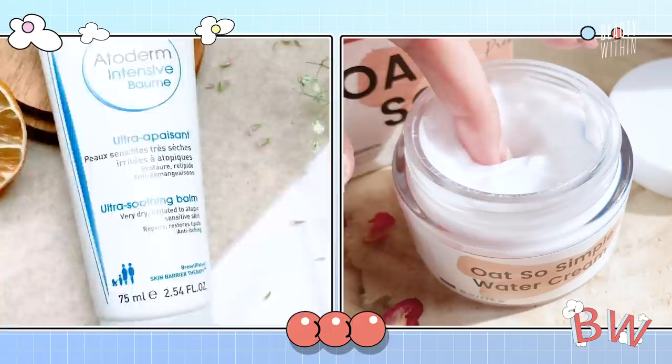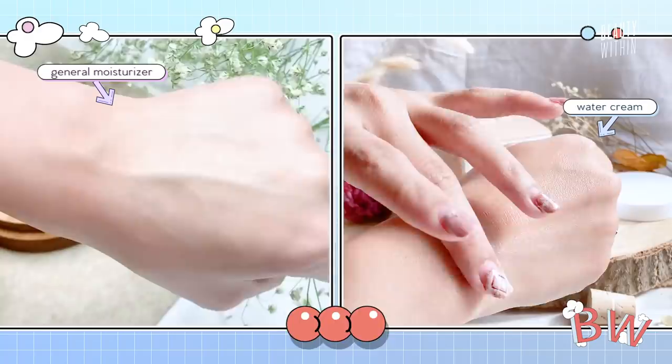The main differentiating point between water creams and general moisturizers is that they're not greasy, they don't leave a film, and there won't be any residue. If you like lightweight, fast-absorbing products, then this is the video for you.